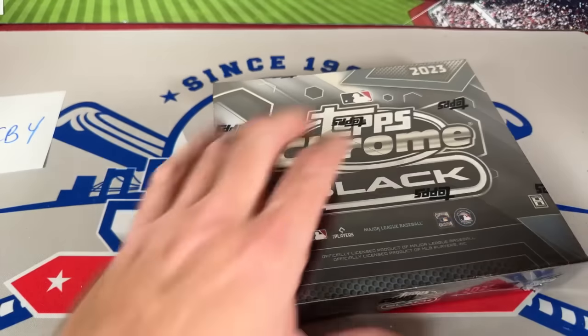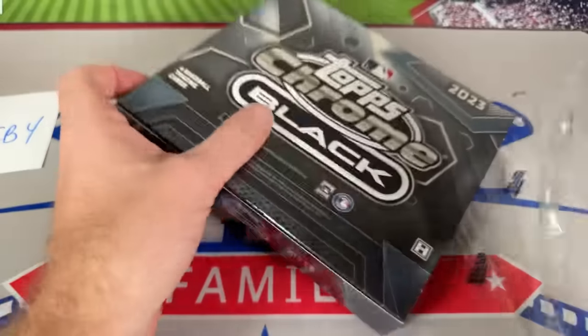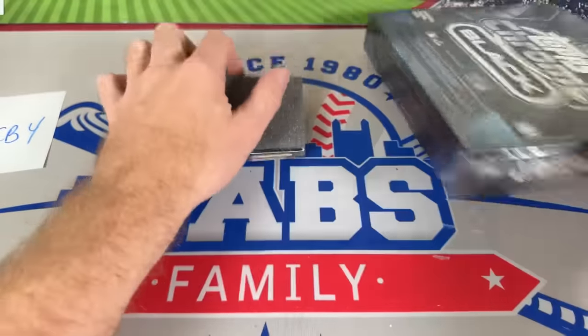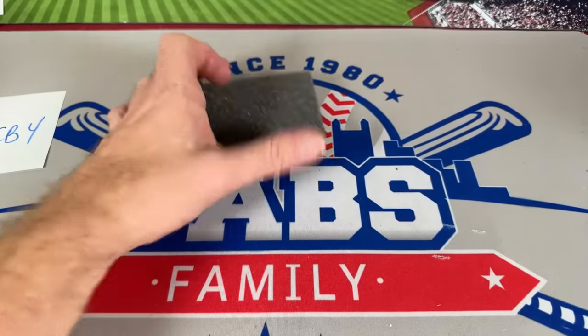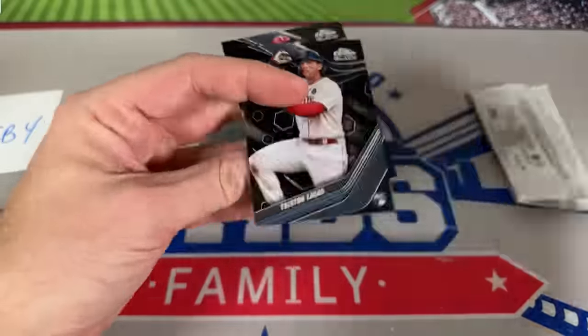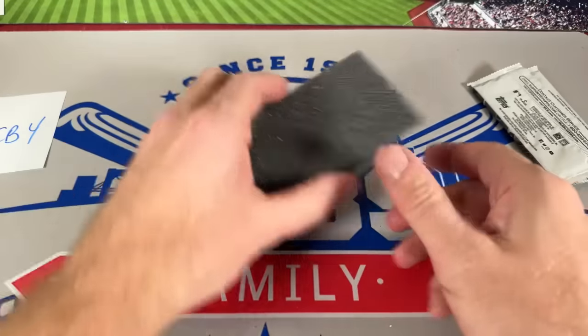Here's the next one up. The best auto you could put, you're looking for like an Adley Rutschman autograph, Gunnar Henderson, Anthony Volpe, stuff like that. Patrick says, Byron Buxton, I'd say 40 to 50 bucks. Here's our next one. Hunter Brown is numbered to 150. Bryce Harper's in there as well.